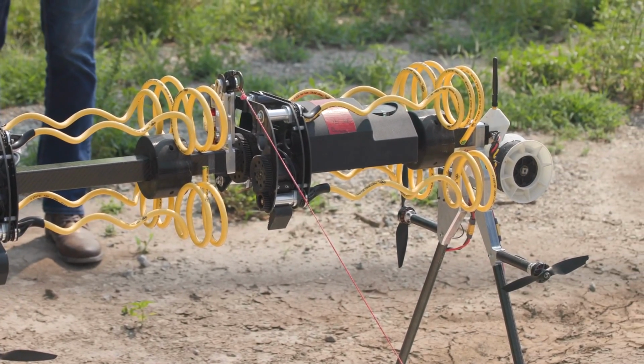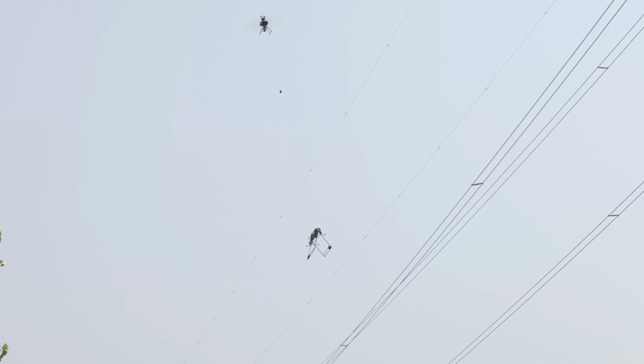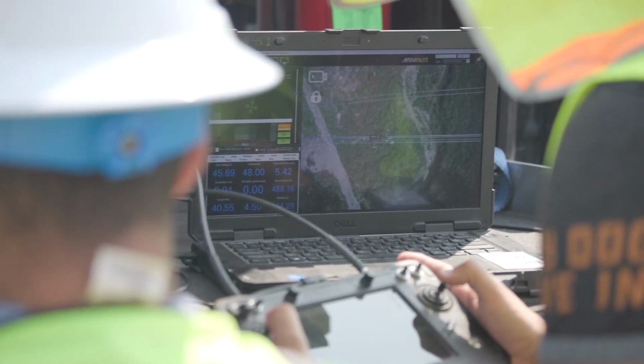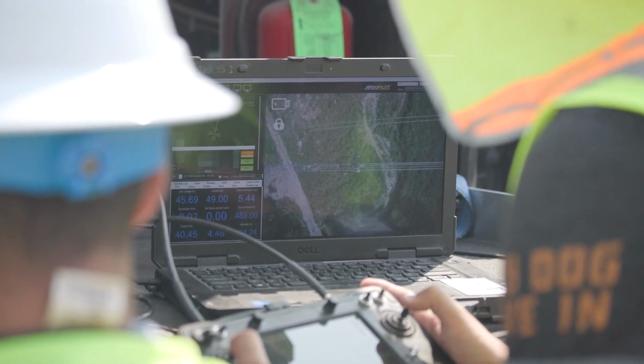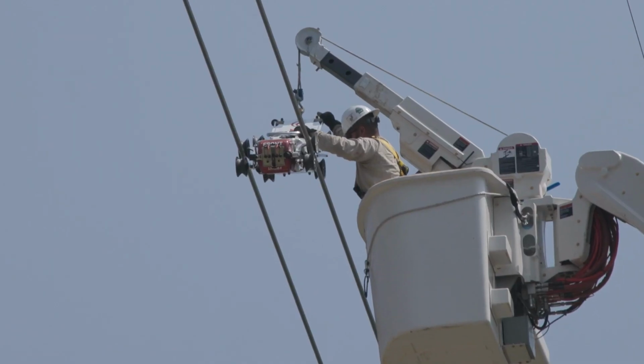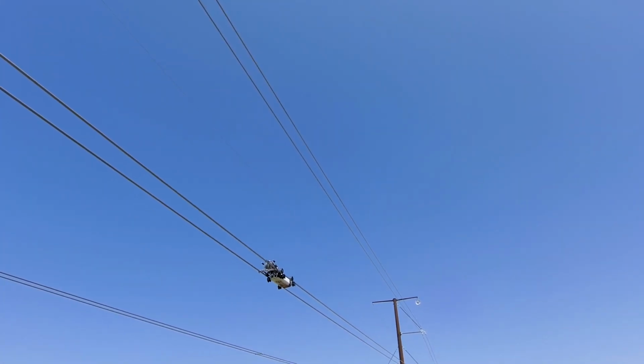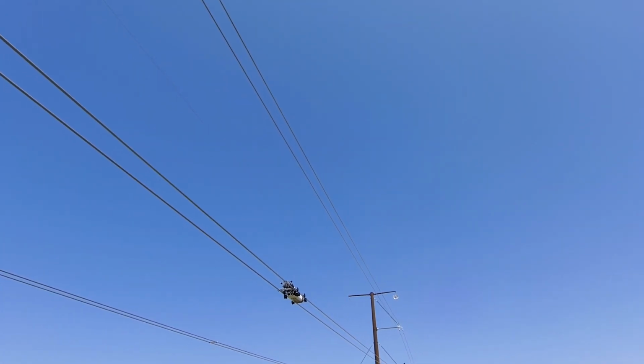The project itself has gone incredibly well. It's been a great combination of ourselves working with a contractor like Kiewit. So today we're installing spacers by PLP for bi-conductor bundles, and we just put the robot up on the line and the contractor runs it down and installs the spacers.